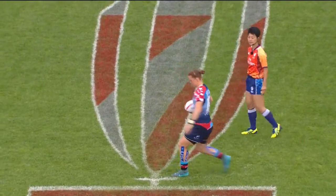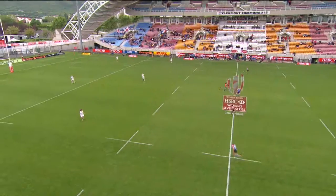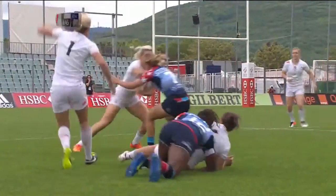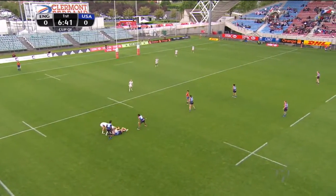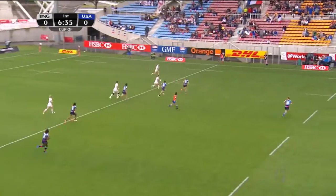So the first game on day 2, the first Cup quarter-final. United States in that fancy jersey. Alev Kelter kicking off to England in their traditional white. Back, plenty of good height there. Alice Richardson gathers the ball. Cool conditions here in Clermont-Ferrand. It rained heavily overnight, so there might be a little bit of moisture on the pitch as England spread the ball on that far side.